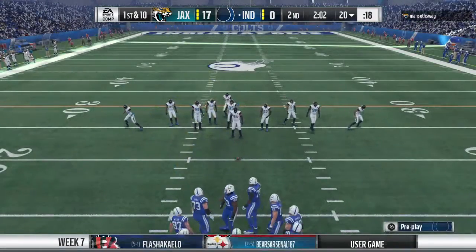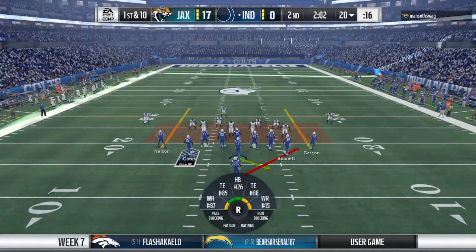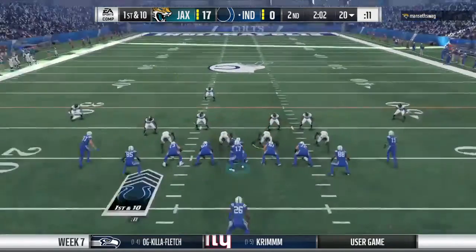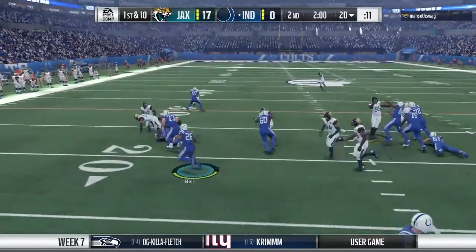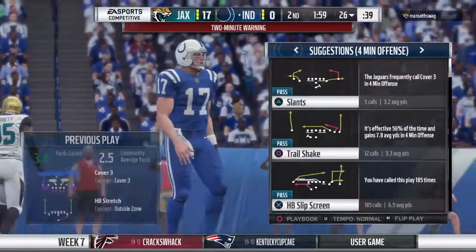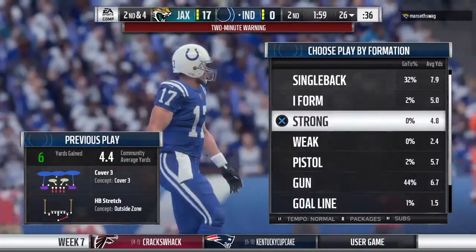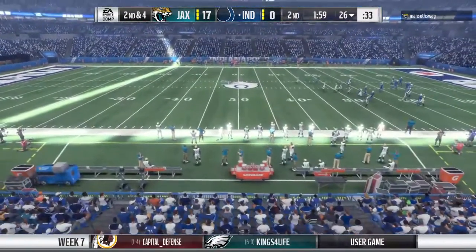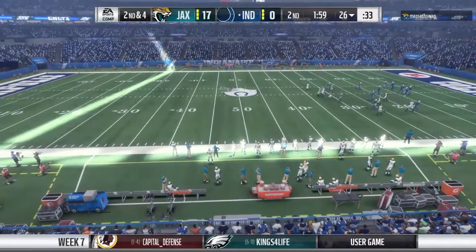The game clock sitting at 2:02, so they'll get one play before the 2-minute warning. They'll start the drive with a carry by Bell. And nice yardage right off the bat here as he's up to about the 24-yard line. 1:59 to go in the first half. We'll come back to Indianapolis right after this.